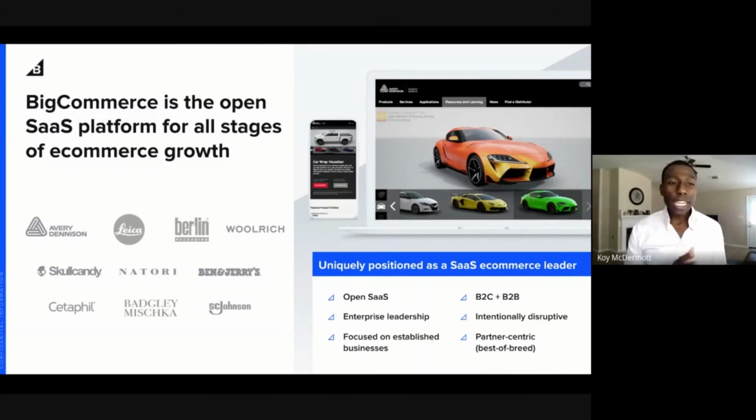By automating manual processes, removing the guesswork of demand planning, creating visibility into real-time analytics and business reporting, merchants are set up to take their businesses to the next level. And during these times when cash on hand has become an even greater commodity, business agility and insight are paramount. So let me discuss a little bit more about open SaaS and what that means.